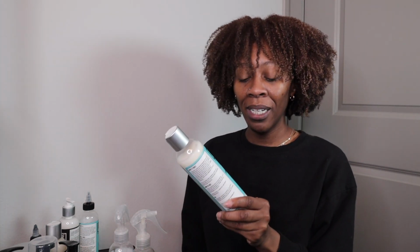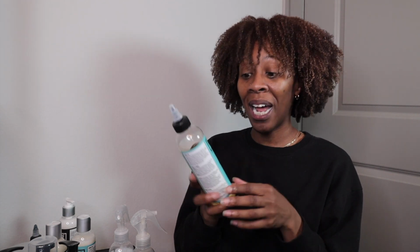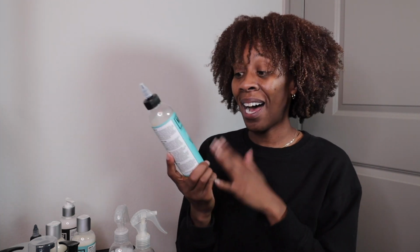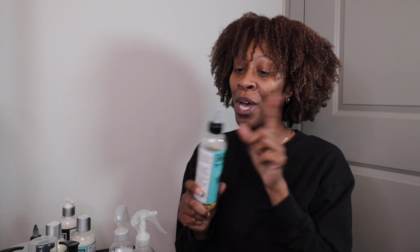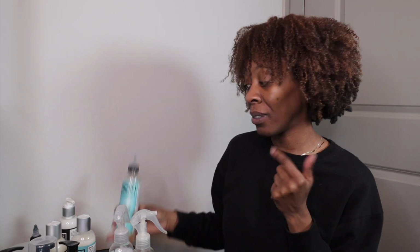The smoothing and detangling conditioner, never used it. Something I have used and I love is their Detox Clarifying Shampoo. Y'all know I like this nozzle. It can just go directly onto the scalp. Doesn't necessarily strip my hair. So that's something that I always look for when I'm using clarifying shampoos.